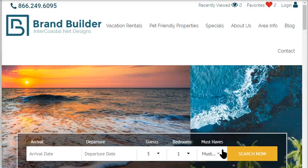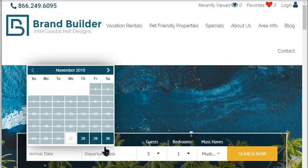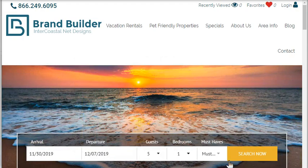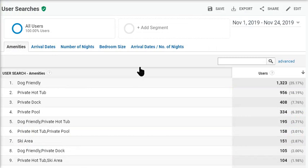So we all know that users use this search bar and then they filter down their results, right? So we're checking in some dates and everything, but we really don't ever know what the user is actually searching for. Well, here comes analytics. So we're able to actually store this information now in analytics so that we can pull reports and see what users are actually doing on your website.